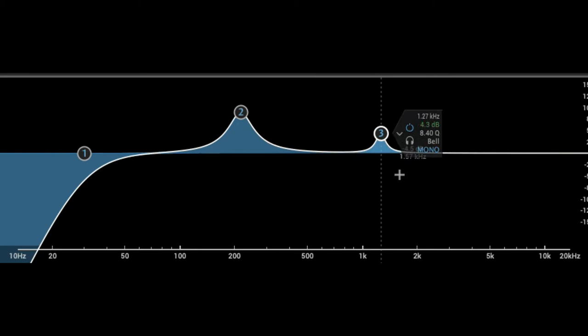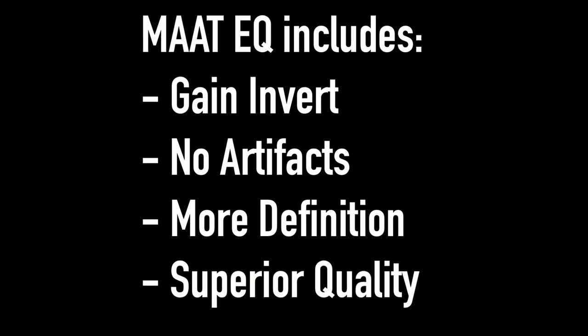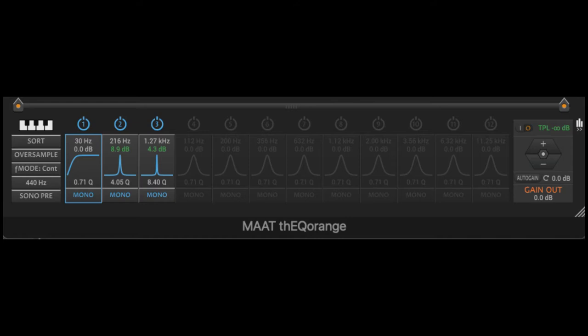These EQs offer a very unique construction. The result is basically an inaudible, unwanted sonic coloration. So you're not going to hear any artifacts, a lot more transparency and definition than you usually get from your standard EQs in the market. These EQs also offer a kind of analog-like feel when working with baseband sample rates such as 44.1 or 48K.